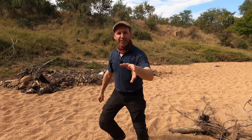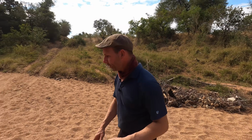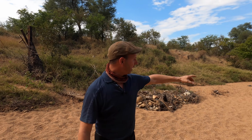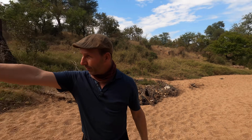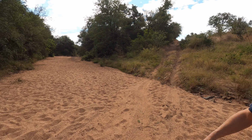Okay, seriously, the reason I invited you here today is that sand is something a lot of riders really get nervous about. And this is a real sand wash. It's not a training field or anything else. If we look down the river here, it continues. If we look down the river that way, there's no other crossing. This is all we have.